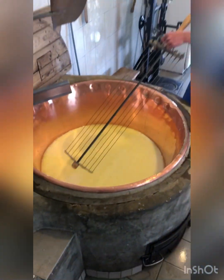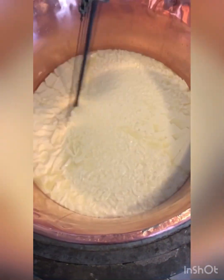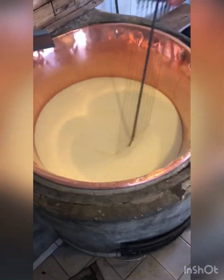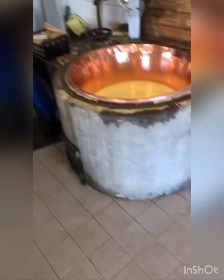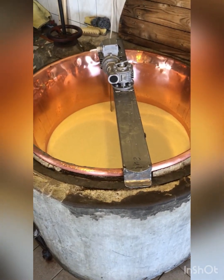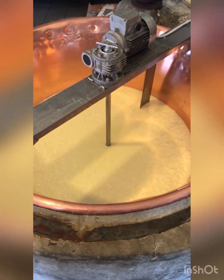It's cut with a wooden saber and then cut with a harp into very small curds. Very little time elapses between culturing, cutting, and hooping, which is typical for alpine cheeses, maintaining the calcium in the curd. So now we are stirring and cooking up to 113 degrees Fahrenheit.